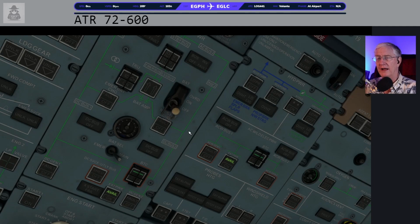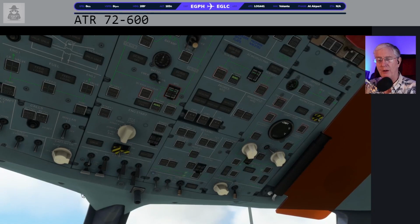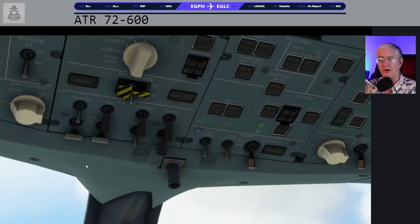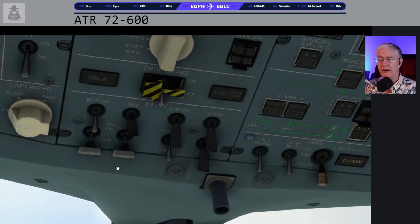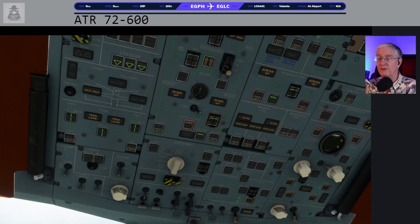So we're going to go ahead and turn the battery power on. And when we get the battery power on, we're going to go down and turn on the navigation light. So navigation lights, those are the little lights on the wingtips and on the tail. Lets people on the ground know that there's somebody sitting in the cockpit flipping switches and something might happen. Okay, everything's looking good so far.